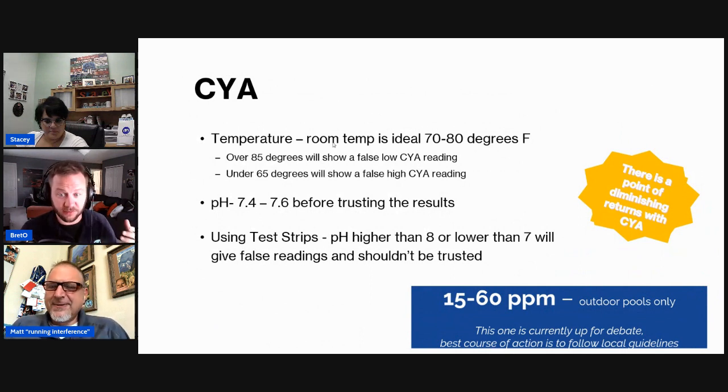The one thing left on cyanuric acid that we really want to drive home is temperature. We said don't bring in really hot or really cold samples. Temperature directly impacts how your cyanuric acid test reads. If you've got water that's over 85 degrees, it will show a false low cyanuric acid. Think about that. We're in the dog days of summer. Matt said it's going to be 100 degrees where he is for the next 10 days. Your water's pretty hot, which means you have a false low cyanuric acid, so if you're already testing at 100 parts per million, you're well over 100 parts per million.